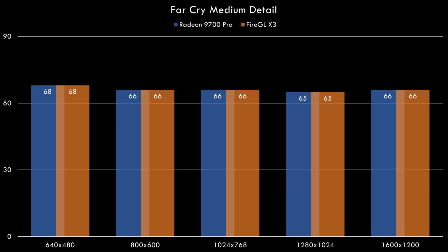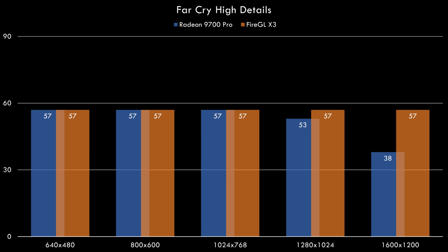And here we have Far Cry with medium details, and we are totally limited by the CPU. Even at 1600 by 1200, both video cards achieve 66 FPS. So let's crank up the details. Here we have high details, and we can see a separation now when we go to 1280 by 1024 and 1600 by 1200. The X3 FireGL card is starting to pull ahead.